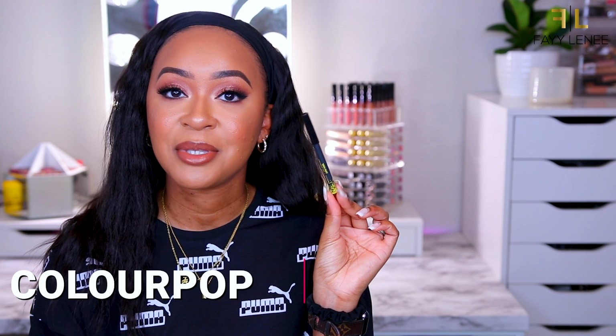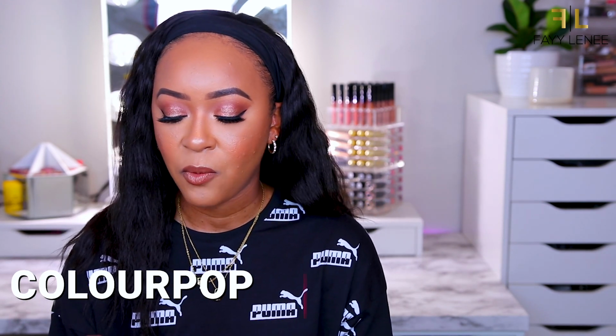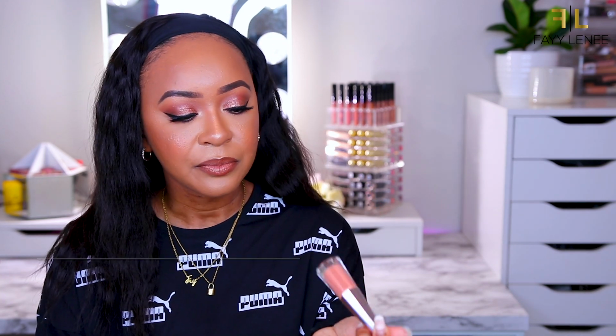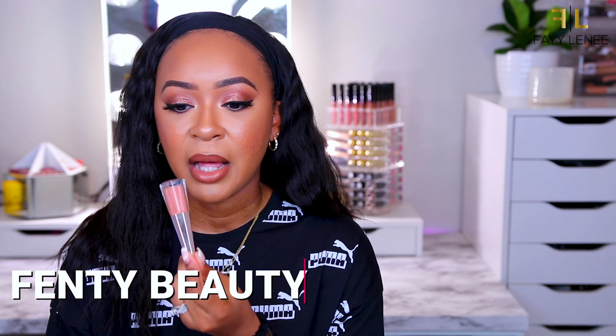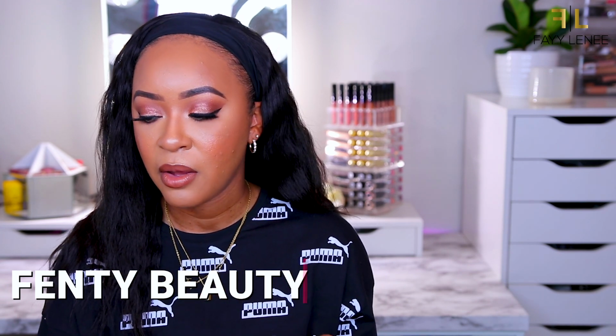And what I did is I used the Shayla x ColourPop BFF3 lip liner, and then I topped that with my Fenty Stunna lip paint in the shade Unbutton, and I just apply it to my bottom lip and then blot them together until it kind of blends out. And then after that, I go in with a gloss.